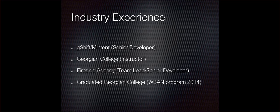So as of Monday next week, I start with LabX Media, which is out of Midland. They build a platform for science and medical things. It's a pretty interesting platform.